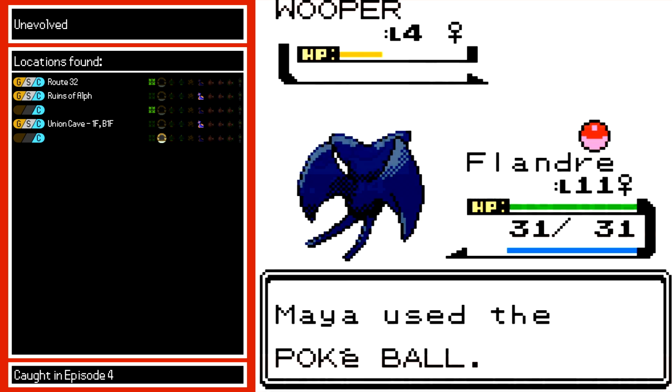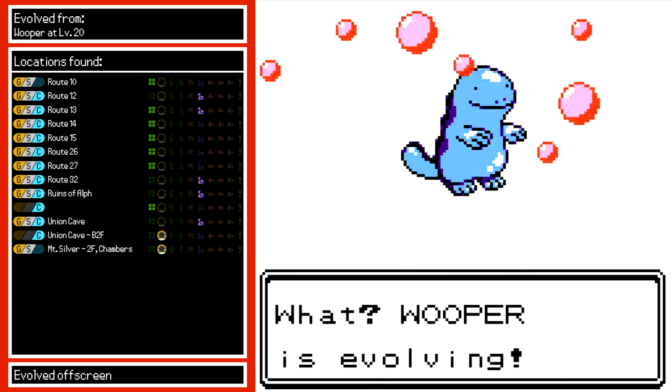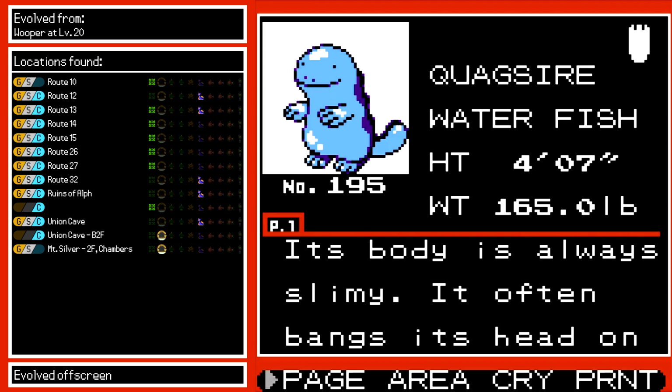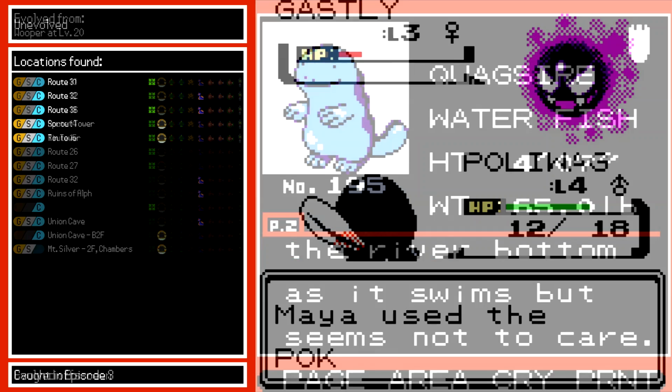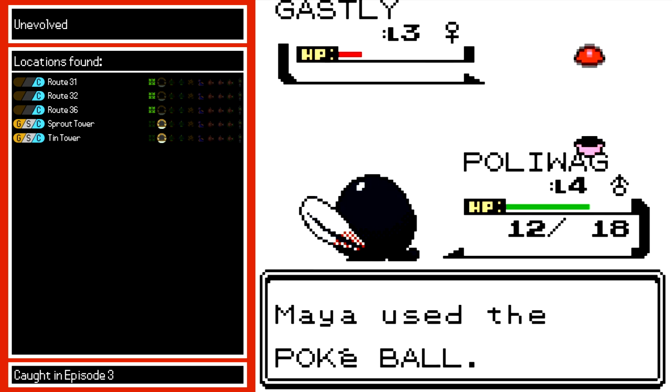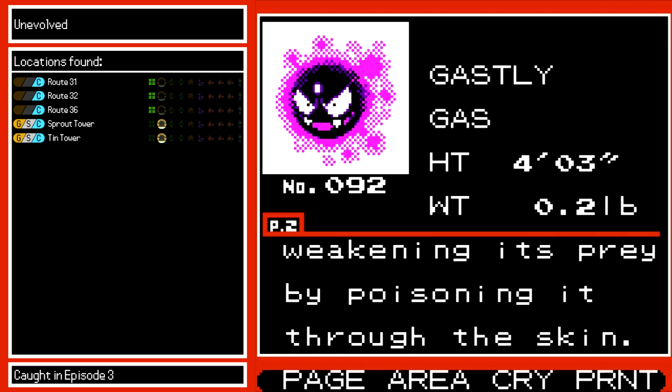Wooper, the water fish Pokemon. A mucous membrane covers its body. Touching it barehanded will cause a shooting pain. Quagsire, the water fish Pokemon. Its body is always slimy. It often bangs its head on the river bottom as it swims, but it seems not to care. Ghastly, the gas Pokemon. It wraps its opponent in its gas-like body, slowly weakening its prey by poisoning it through the skin.